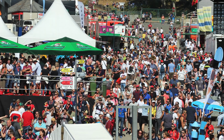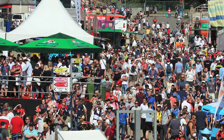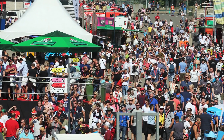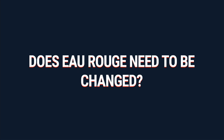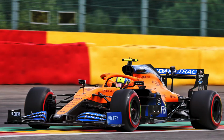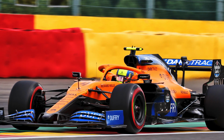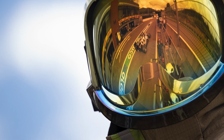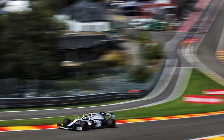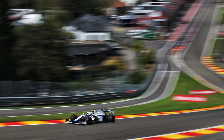In short, Eau Rouge is truly a spectacle, and overtaking there certainly takes something special, which is what we love as F1 fans. However, with the issue of safety, does Eau Rouge need to be changed? With the recent shift of focus towards driver safety, as seen with the brilliant addition of halos to each car, the FIA should take a look at Eau Rouge and see if anything can feasibly be done. As a racing fan, it would be sad to see the corner changed, which would slow it down, but if it makes the track safer, then it's needed.